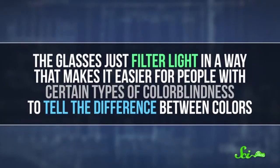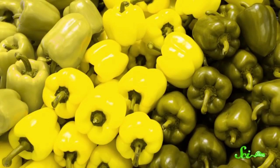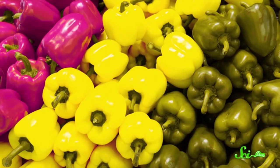Glasses just filter light in a way that makes it easier for people with certain types of colorblindness to tell the difference between colors. Ways to help colorblind people tell the difference between colors even without fancy glasses. Like with an app that changes the colors for you. If you were trying to figure out which peppers were the red ones, you could pull out your phone and hold the camera up to them and the app would detect the red peppers and change them to a color that would be easier to distinguish, like pink. Some apps and video games have settings that will do something similar so you don't confuse the enemies outlined in red with the people on your team outlined in green, for example.